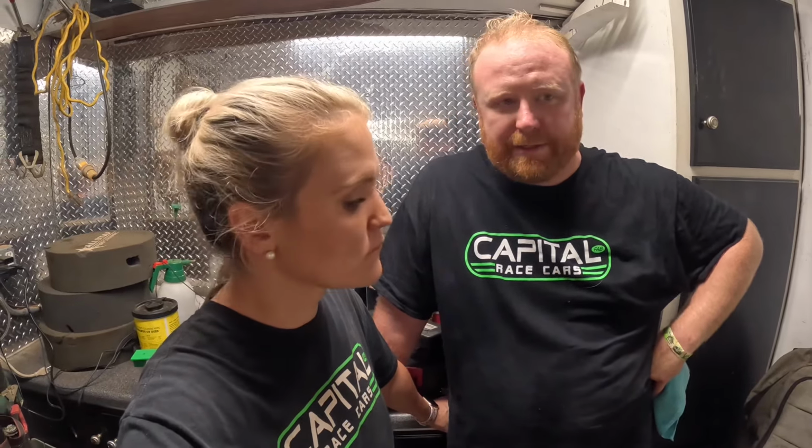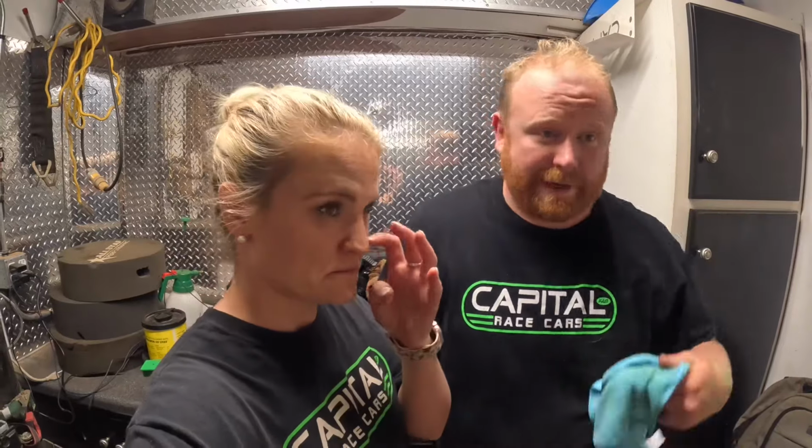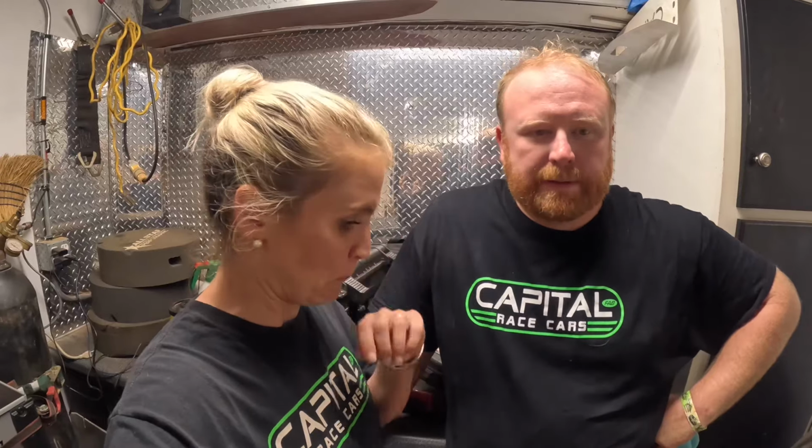But I think we've narrowed the front end issues down to a rack. I think we got a bad rack. I talked to Rick at RPI. He's the parts guy here at Talladega, and he rebuilds racks. He's actually rebuilt that rack before, and he seems to think we may be missing a tooth on either the rack or the pinion. So I guess we've either got to get that off and get it rebuilt, or find another one. So we'll figure that out next week.